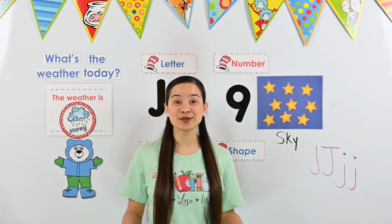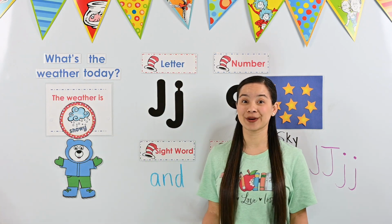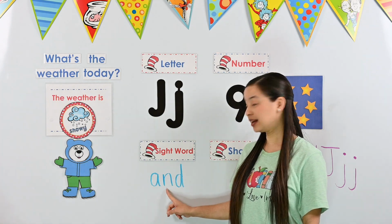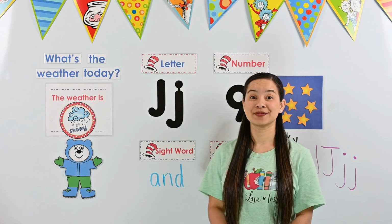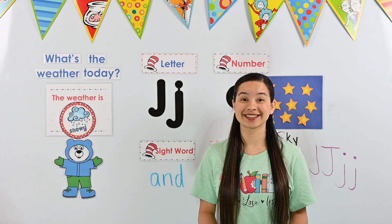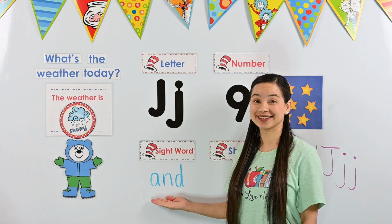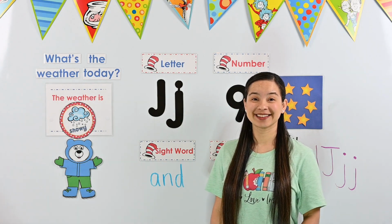Now it's time to move on to our sight word of the week. This week's sight word has the letters A, N, and D. Do you remember what word this is? It's the word and. Can you say and?